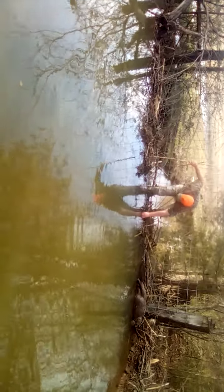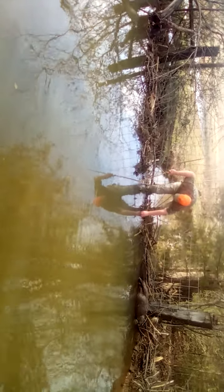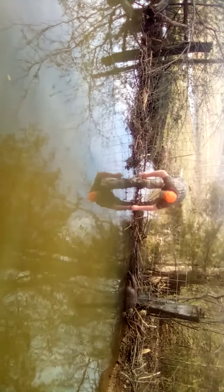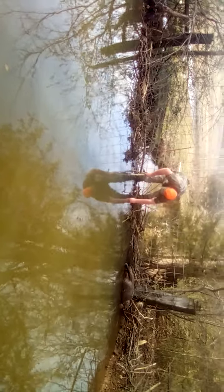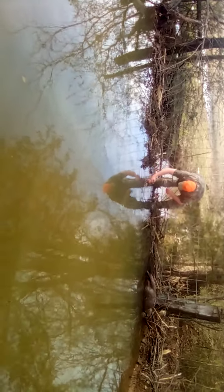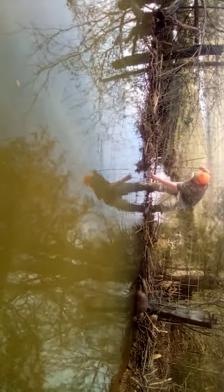Now, y'all may recall on some of my older videos, we have trapped these beavers before. But I got a text message saying that they were back and could we come and take care of them for them? So I said, sure, why not? Yeah, that's my second favorite thing to do other than coyote and bobcat trapping.